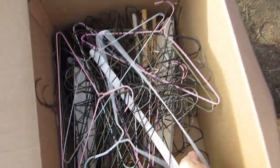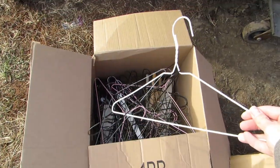We got a box full of clothes hangers. Hang your clothes on those, put them in your closet. Yeah, that's what those are for.